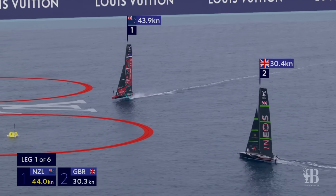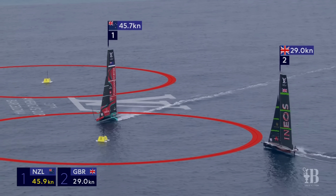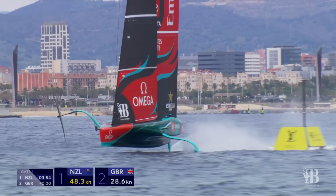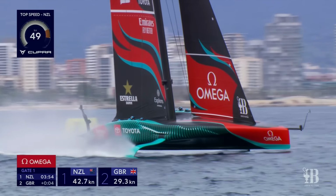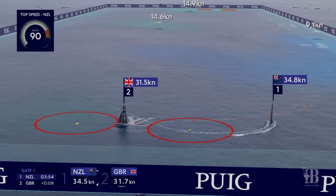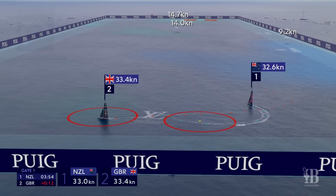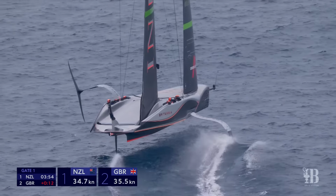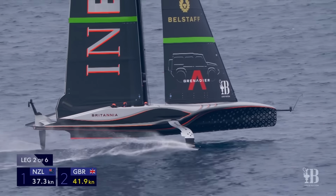Race 7 is turning into a real battle, and we're only at the top gate for the first time. But the defender leads. There we go. Nice and cruisy, guys. They will probably drive down here. In comes INEOS Britannia, turning in 2. Gains upwind. We know they are quick downwind. That's good. Massive wind shifts on both boats.